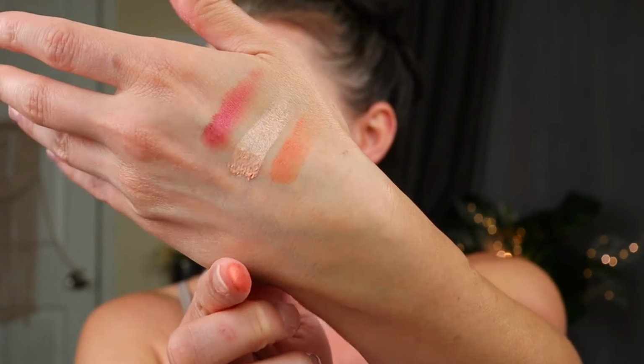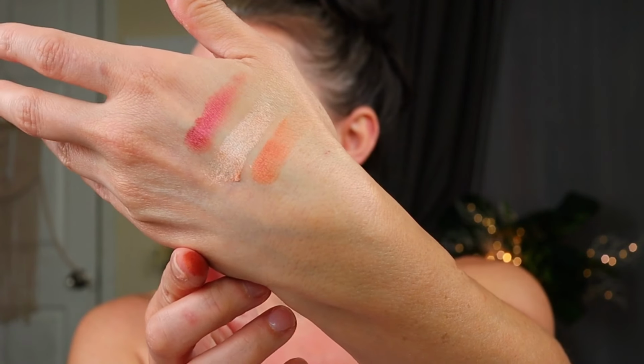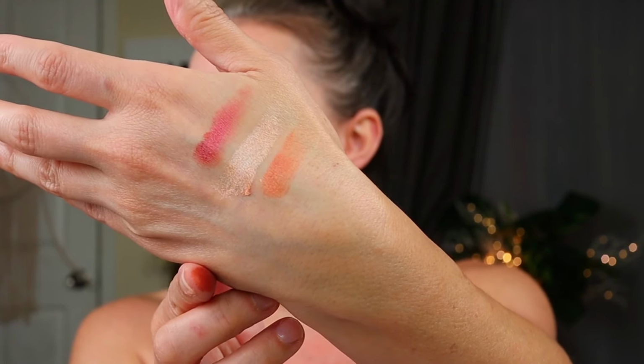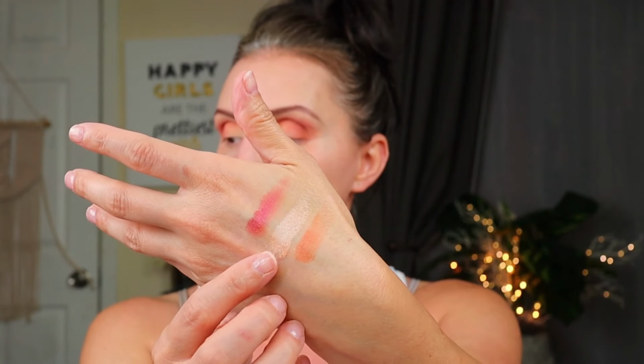So now I have to think about the shimmer that I wanna go into. There are 3 shimmers. There's that one there in the middle, that light shimmer. I think I have a little bit of the other. I'm gonna save that. I might go into this one here and then go into the orangey one and then go into that one, kind of make it like an ombre effect.